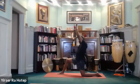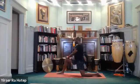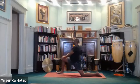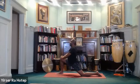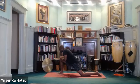Inhale and bring your left hand behind the right. Exhale and bring your palms down to your right knee. Breathe in. Exhale and lengthen your left thigh. Breathe in and lift your chest. Exhale, arch your spine. Breathe in and let your head come up. Exhale, your chest to your thigh. Separate your hands and ease your hands down to the mat.